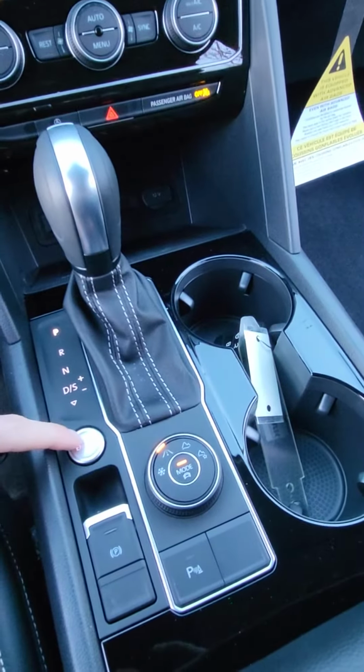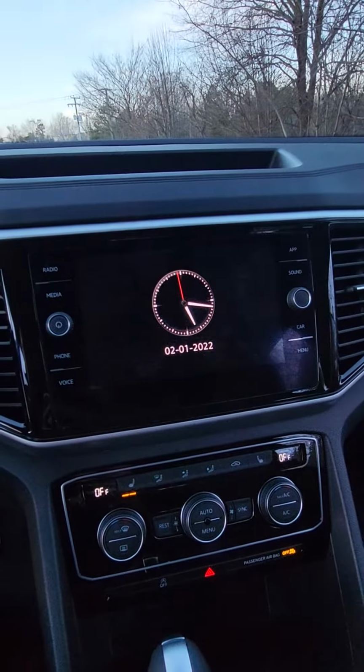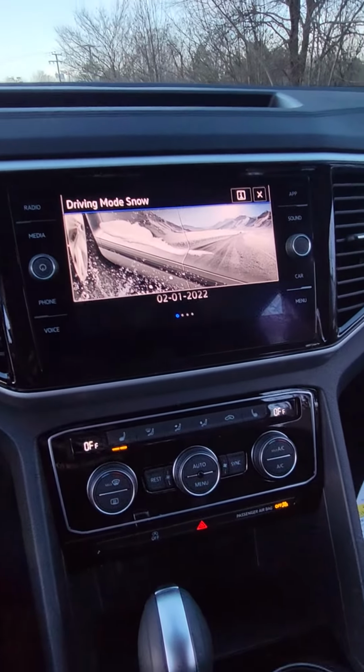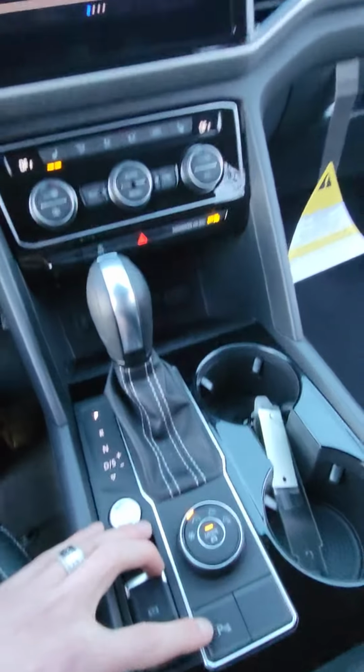Vehicle does come equipped with your push button start, as well as different driving modes on the vehicle. You'll have your Eco, Normal, Sport, and Custom, as well as Snow mode. You also will have your parking sensors as well.